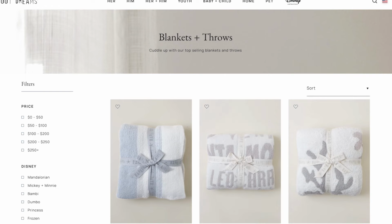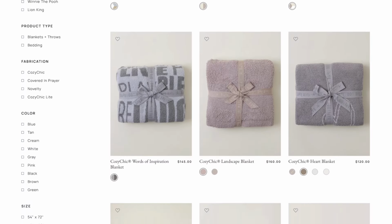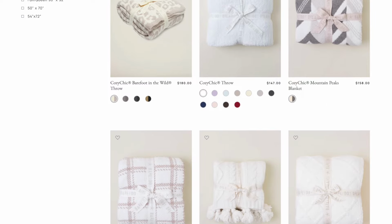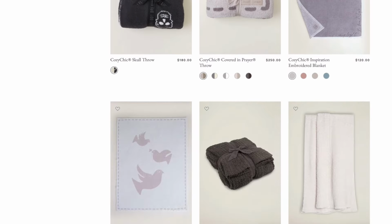So another home item is a blanket from Barefoot Dreams. This has been on my personal wish list for several years. I have seen nothing but raving reviews about this particular throw blanket. I know we're getting into summertime, but I like to be really snuggled up in a blanket year round. I keep my house pretty cold, so I like to have lots of throw blankets at all times. It's something that's decorative, functional, and also luxurious and cozy.